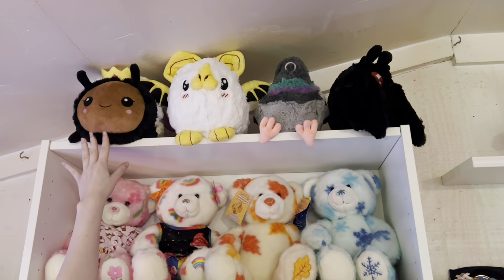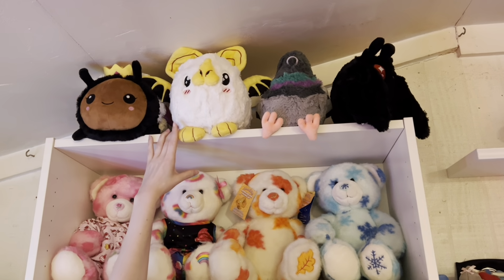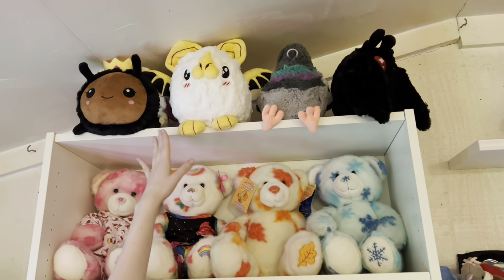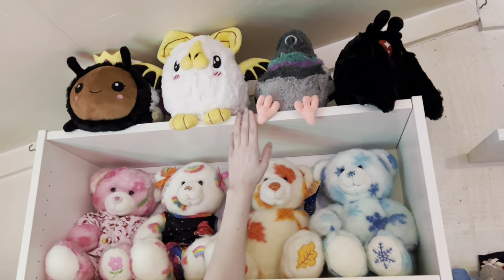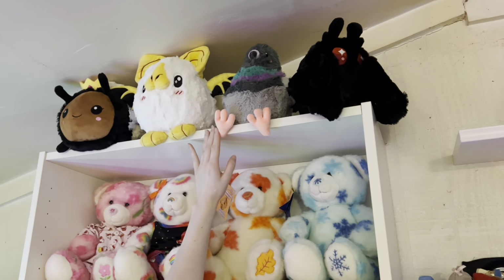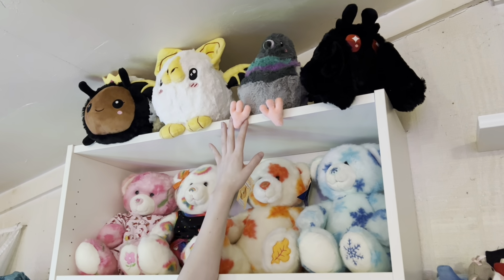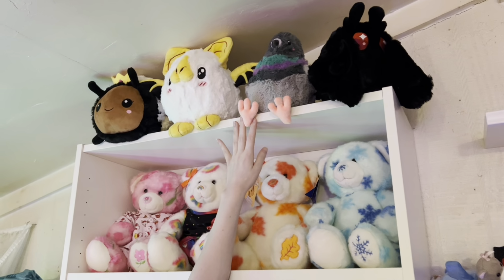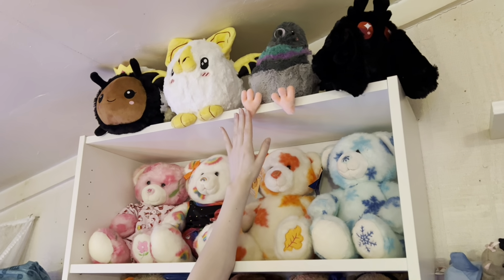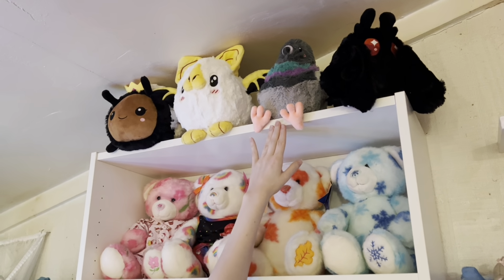So we have the Queen Bee. We have the Honduran bat, because I love bats. I love them so much. It's probably one of the reasons I love Mothman. And then we have a pigeon. Now, I love pigeons. When I moved here, a question I asked my husband was, do you have pigeons? Because if the answer was no, he had to come to Chicago, because I love pigeons. I wanted one as a pet, actually. So I was very happy when they released it.